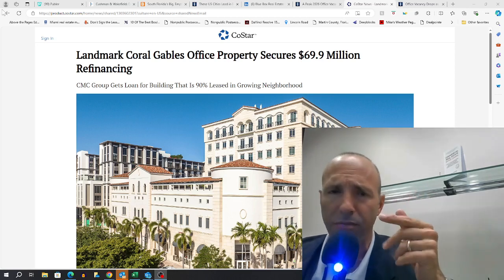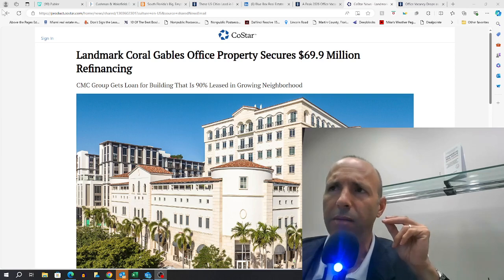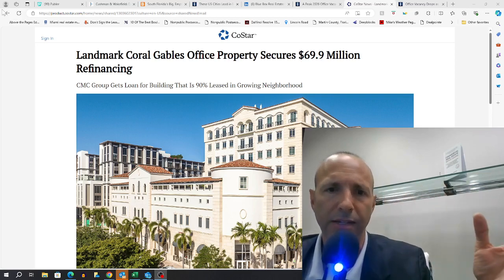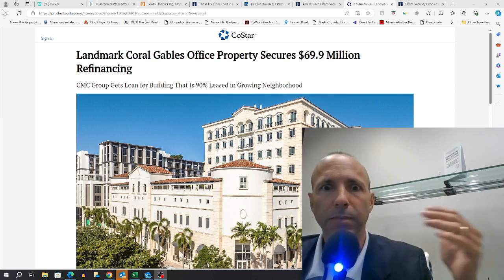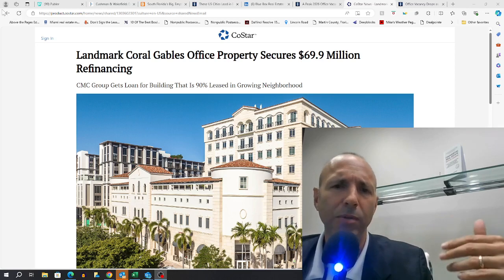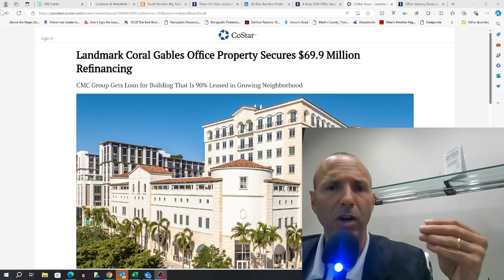First article comes to us from CoStar, and it's entitled Landmark Coral Gables Office Property Secures $69.9 million refinancing. Why is this such a big deal? Because banks aren't lending money to office across the country, period, right? So the fact that they were able to refinance shows the strength of the Miami market, particularly Coral Gables.